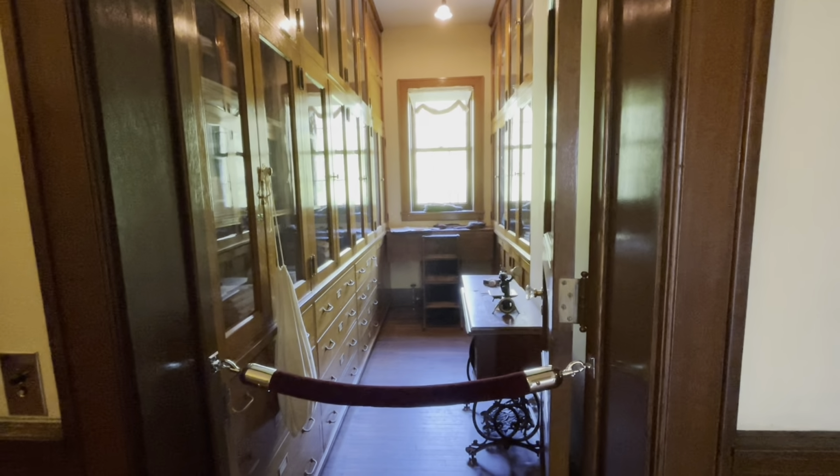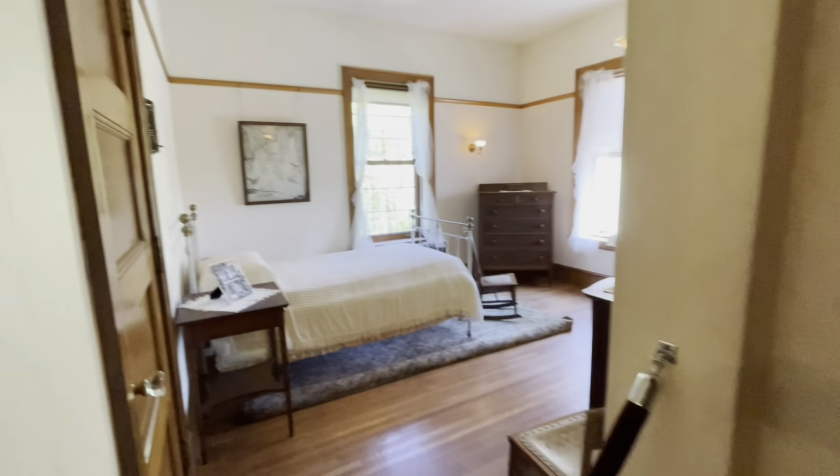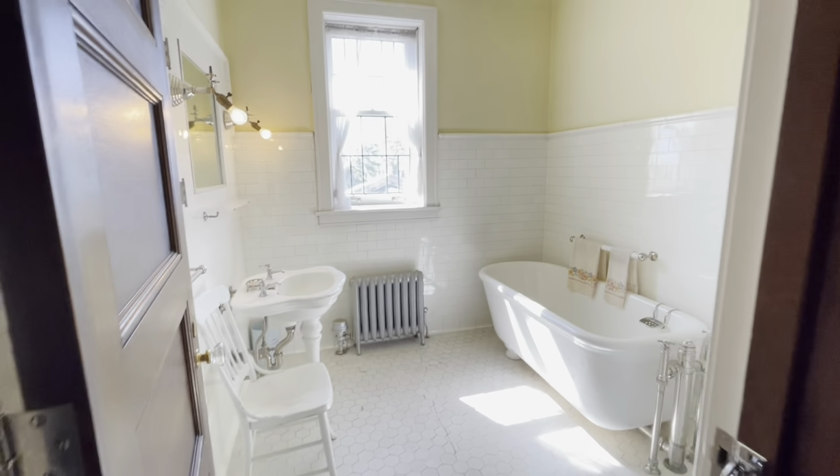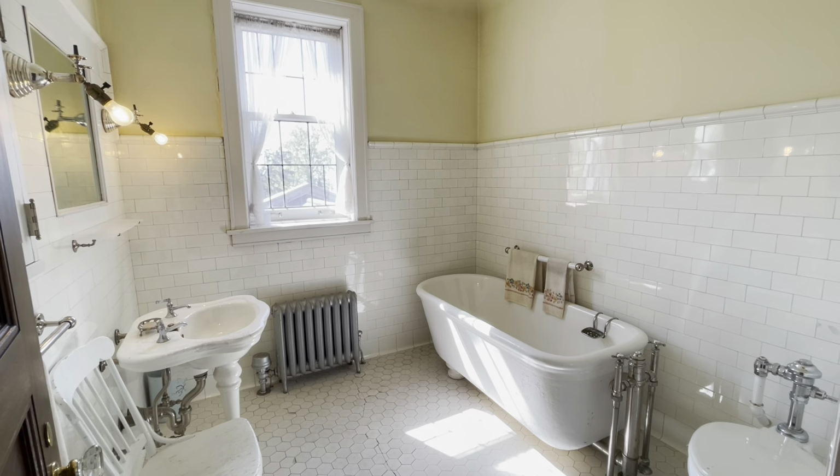Servant quarters are pretty nice. Wow, I like these pantries with the lighting. Quite a few servant quarters. The glass, look at this glass, I love it. Dang, that's so neat. Doorknobs and glass. Oh yeah, glass doorknobs. White bathrooms.